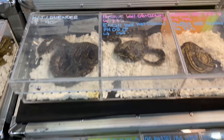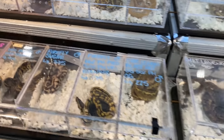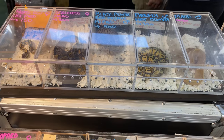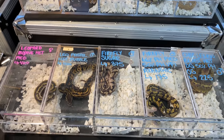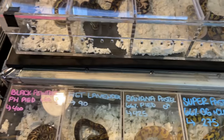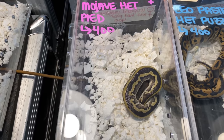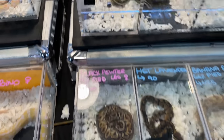Oh, I'm going for the python. Firefly sugar. It's a nice male. I like the striping on this. This is a leopard Mojave het pied. It's very striped. I like that.